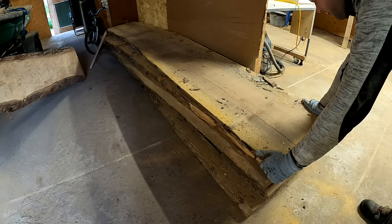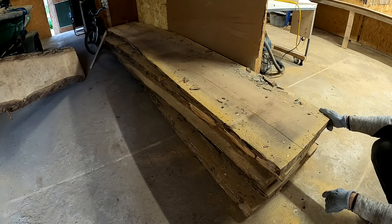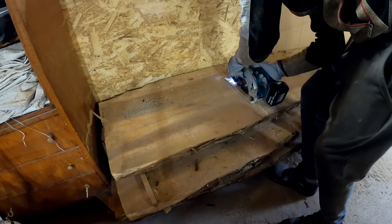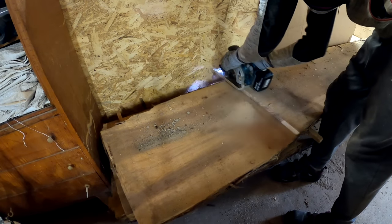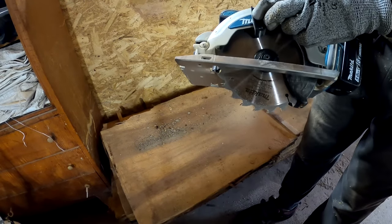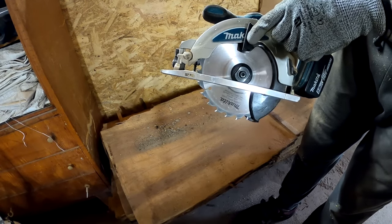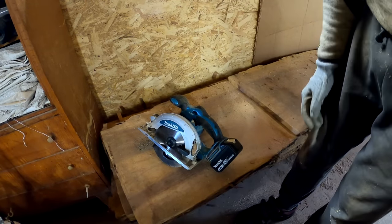Yep, don't like this crack though. Maybe it's not a big deal. I mean, all of them have some sort of cracking going on. This thing was actually able to cut this. I'm really impressed. By the way, if you get something like this, make sure you have a carbide teeth blade on it. I've gone through tons of nails and screws with this blade so far, and it's still cutting very nicely.